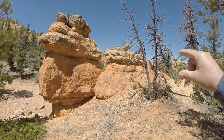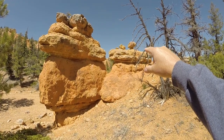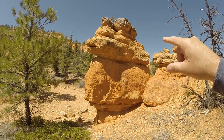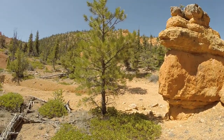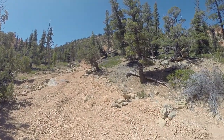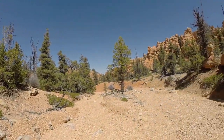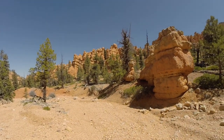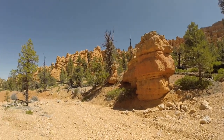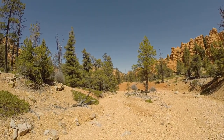Isn't it amazing how these rocks can just sit there and balance? Just don't know for how long they've been there, or how much longer they're gonna stay there. Boy, I'll bet this wash can carry a lot of water during the runoff or a heavy rain. I would not wanna be down in here, as we found out in Craggy Wash. Beautiful. Every place is a little bit different, beautiful.